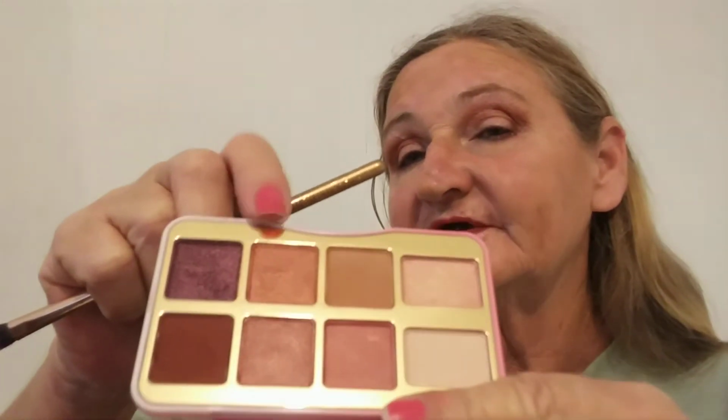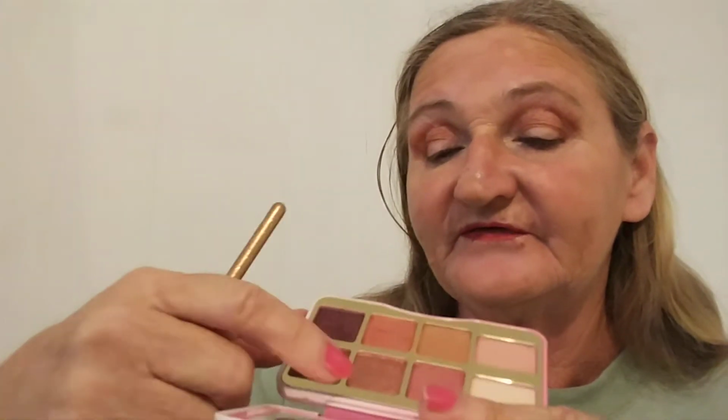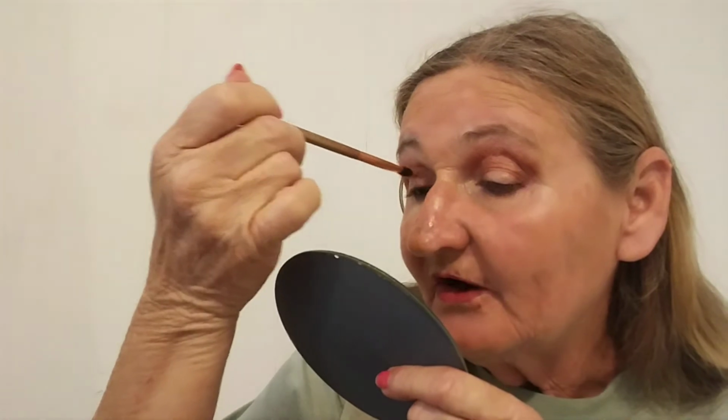What to do? Okay, I think I'm going to use this orange on the lid, and I'm going to use this gold on the corner of the inside. You know what? I think I'm going to do the gold first. On the inside corner of the lid. Ooh, I'm so messed up.